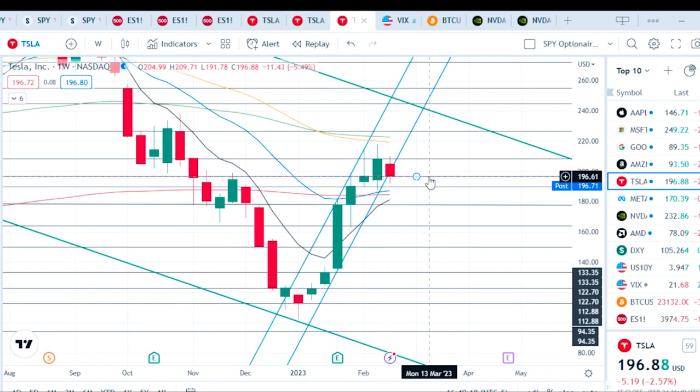I would like to see us close under at least 197, but honestly, until we close back under 190.2 and really take out the 8 EMA or the weekly 8, 220, I think it's very risky to short Tesla. But that's our biggest support. If we do break out, we're going to be looking for a pretty big breakout to 226 area.